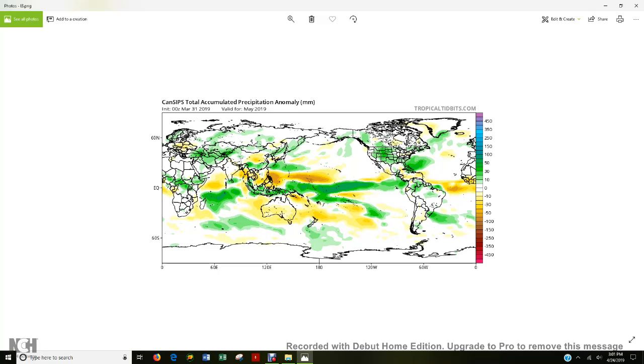Again, that upward motion that you saw there on the JMA is all through this area. So anywhere in this area is game for that early season development. So that's what the precipitation anomalies look like from the Canadian SIPs for the month of May.